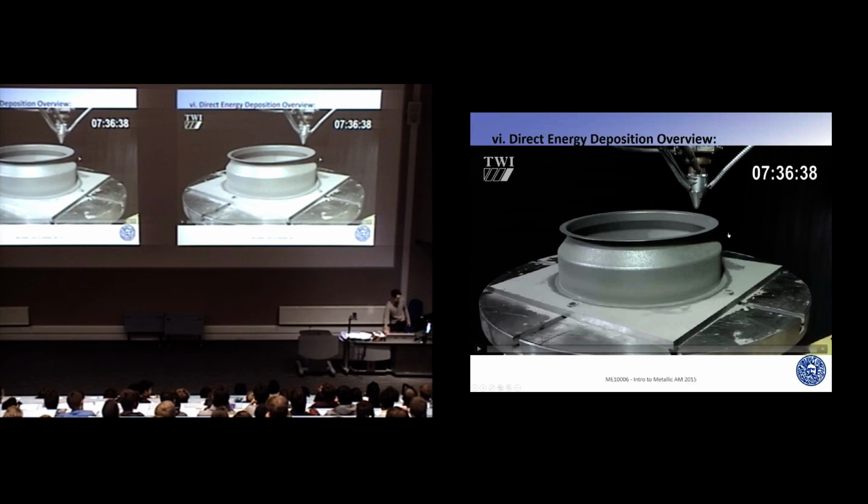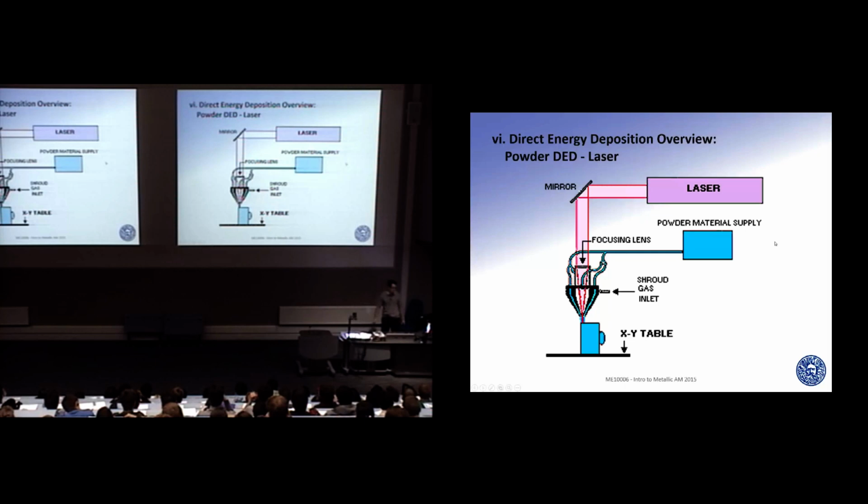So, powders. It's just a laser, powder, injection, inert gas. I'm sure you can work it out. It's not particularly complicated. Very mature process. There's lots of companies out there doing this.